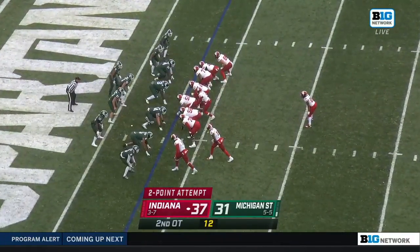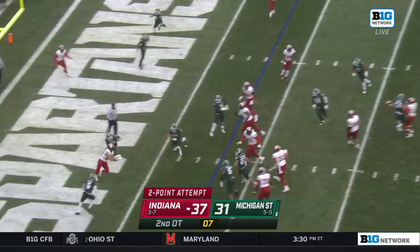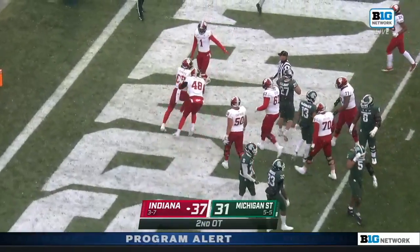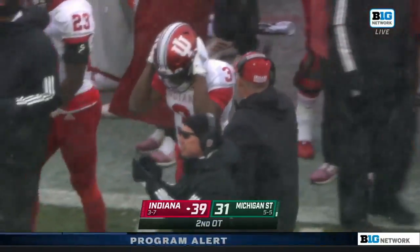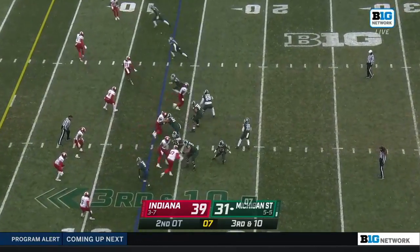Williams under center with Henderson, the tailback, behind him. Play action pass. Williams throws and a sliding catch made. 2-point try is good. Once again, it's Barter. For overtime number 3. They're not kicking with it. They're playing a zone.